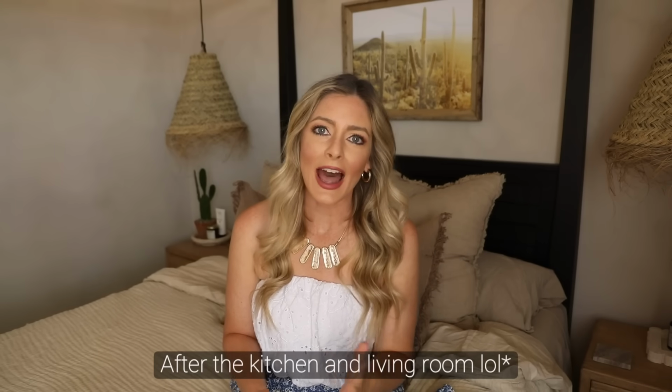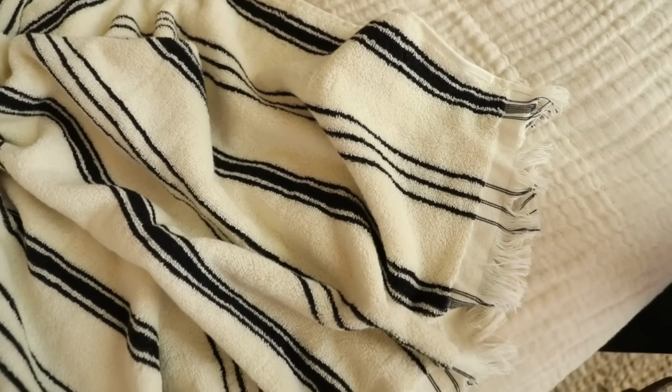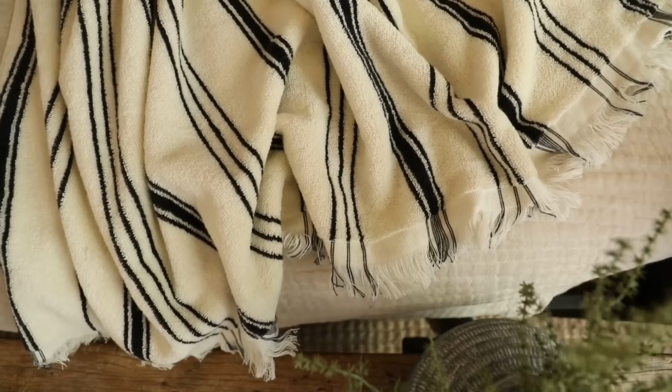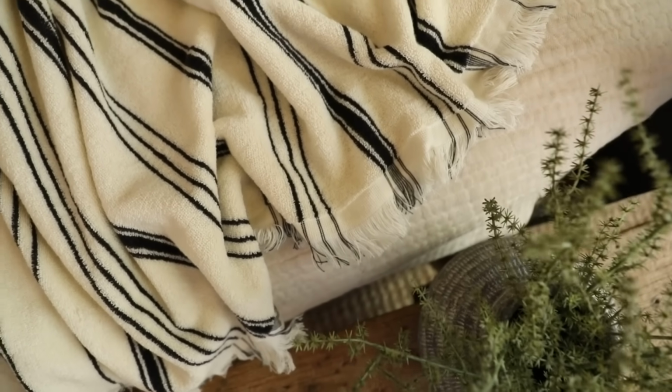So I really wanted to have some nice pool towels. So I found these beautiful fringe towels, and these are actually made from recycled ocean plastics, which is so cool. And they are super soft and have this beautiful fringe detail I love. And these were $14.99 each, which I felt like was a really good deal.